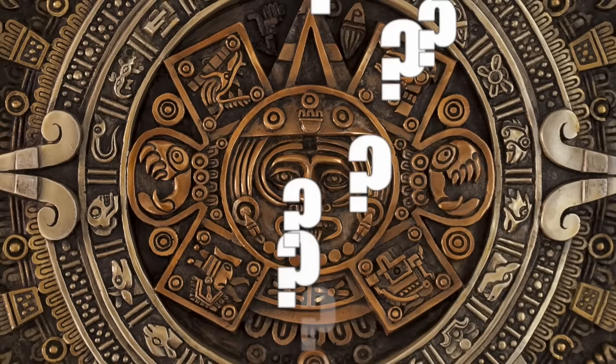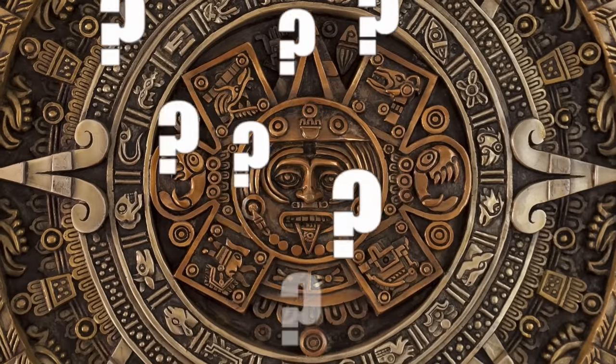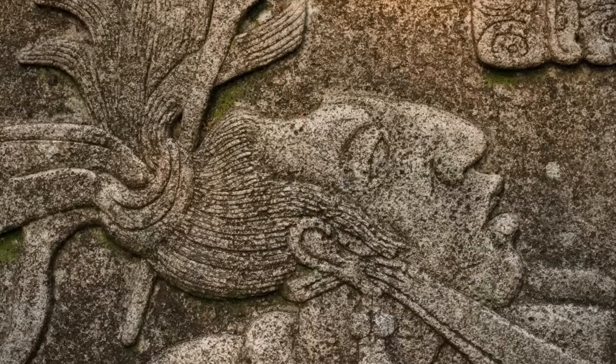So, what's next? Well, there's a good chance experts will uncover even earlier examples of this Maya calendar system. The Maya world is full of surprises, and we're just getting started.